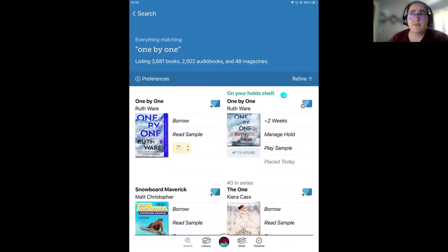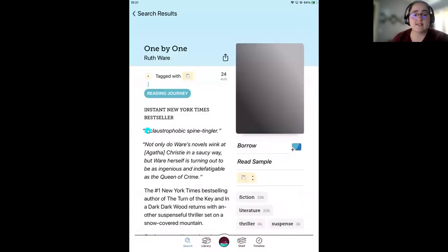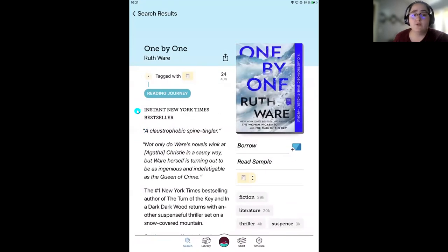Now I'm going to walk through the borrowing process. This is just as easy. We could tap on borrow right next to that jacket cover. Or if you don't know what the book is about yet, you want to find out more before you make that commitment, you can tap on the jacket cover itself, and that will give you the title details. So you'll be able to find out what that book is about. And if it tickles your fancy, you have a borrow button here on this page as well. And we'll go ahead and tap on that.